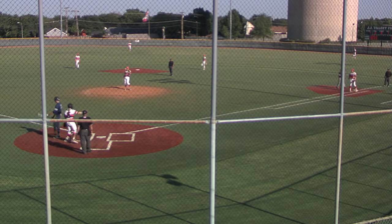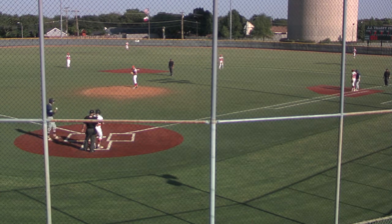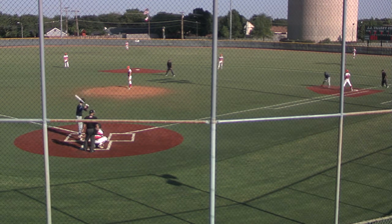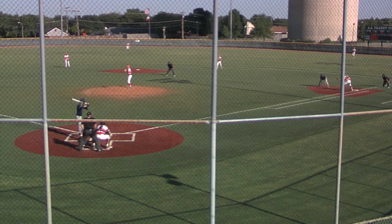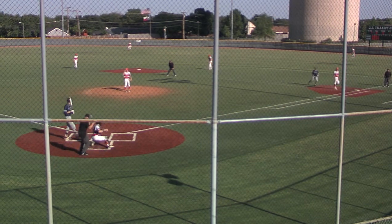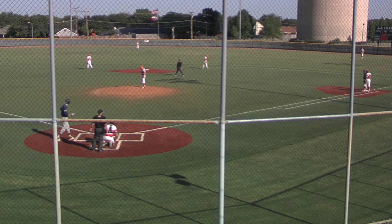Is this high and inside? You talk about chin music. That was cheek music to Cade Farr. And when you're getting that close to the head of a 6'7" senior, yeah, that's a pitch that sails. 2 balls, no strikes, 1 away, runner at first for All Saints. And the delivery from Mason Kelly, this does come around belt high. Strike zone, strike 1.